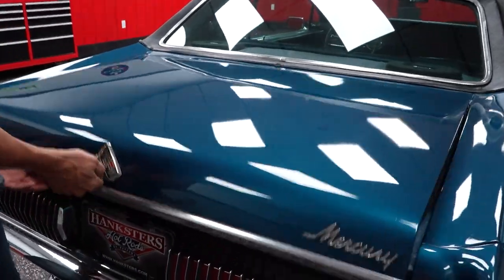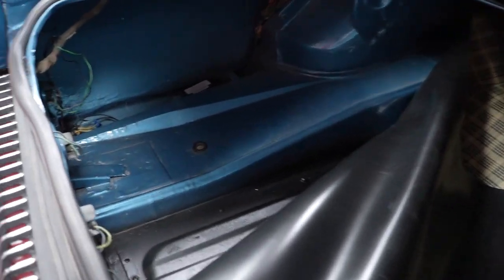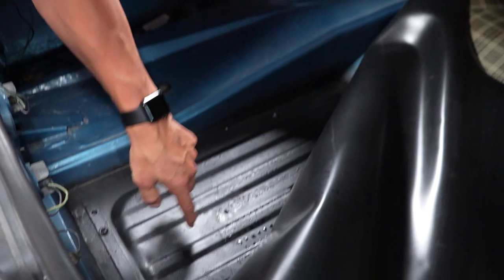Take a look in the trunk real fast. Show you a couple things. Trunk mat's in good shape. The trunk itself, there's your trunk. It's in nice condition. Ford products, that is your gas tank, so you don't have to worry about there being holes in the trunk pan, because your trunk pan is your gas tank, and if there's holes in there, we have an issue.